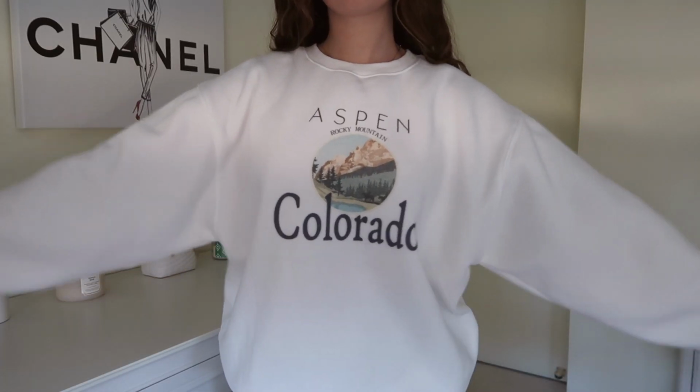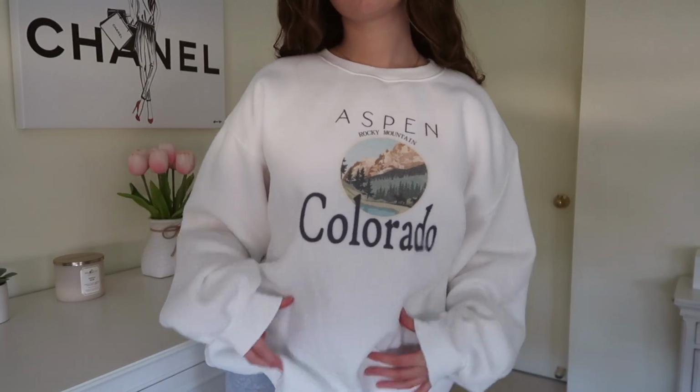It just has a really cute graphic on it. It says Aspen, Colorado. There's really not much to say about it, but I did get it in a size 4 and it fits me perfectly. It has the perfect oversized fit, so you don't really need to size up if you don't want to. I would highly recommend this.